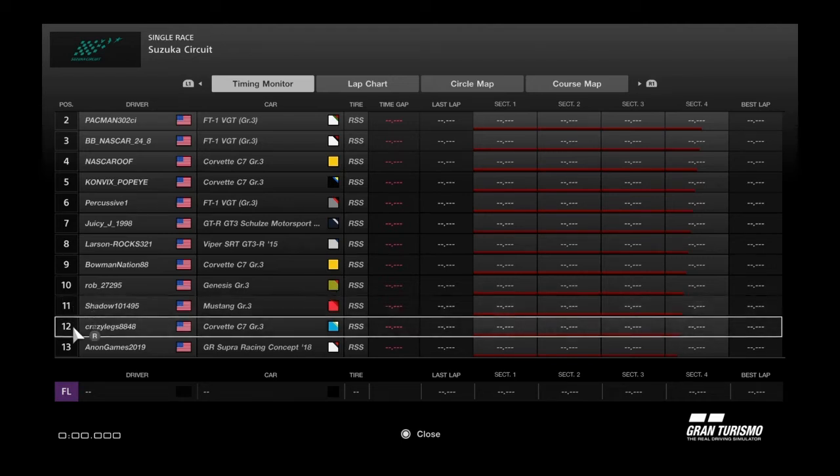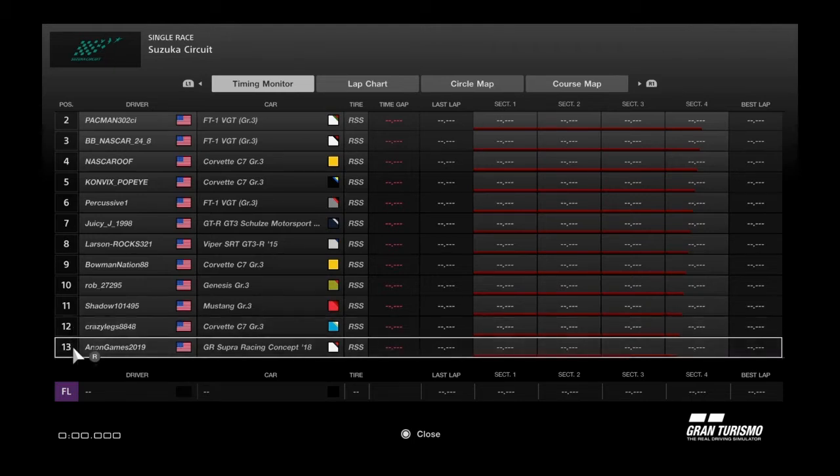Rob Lohman Sr. starts 12th on the grid in the Chevy Corvette, and he's had a slow start to the season so far, but tonight he's going to try to hit the ground running and get some momentum for the rest of the season. Anon Games will make his first career start in his Toyota Supra. He'll start 13th and last on the grid. He's talked a lot about trying to be the next big thing in this series, and this entire league as a matter of fact, so we'll see if what he preaches comes true here tonight.